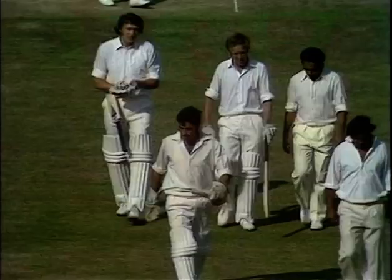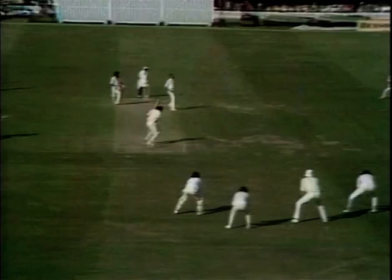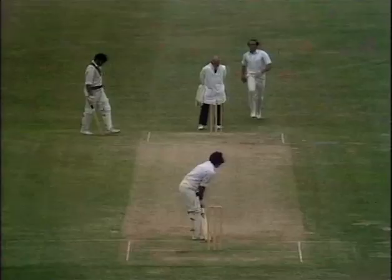Bishan Bedi's 64 over marathon earned him 6 wickets for 226 in England's mammoth total of 629. But India started brightly in return with an opening stand of 131 between Sunil Gavaskar and Farooq Engineer.